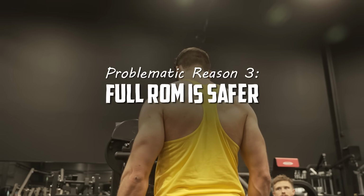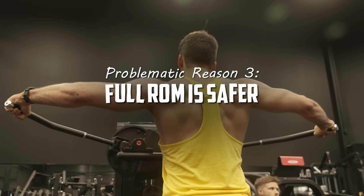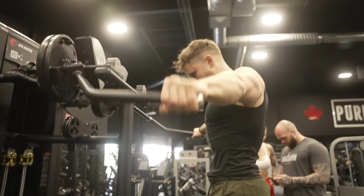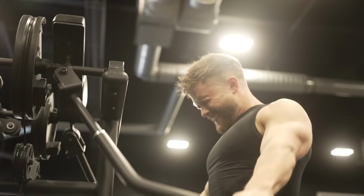And the final concern is injury and pain. And I think that's an often misunderstood thing, right? There's a lot of misconceptions about pain and injury. We won't get into them, but I think it's way too early to say whether or not a full range of motion is safer or a partial is safer.